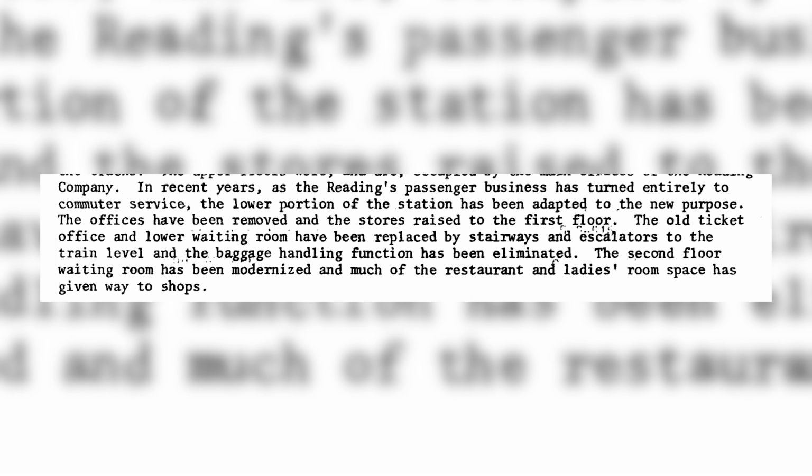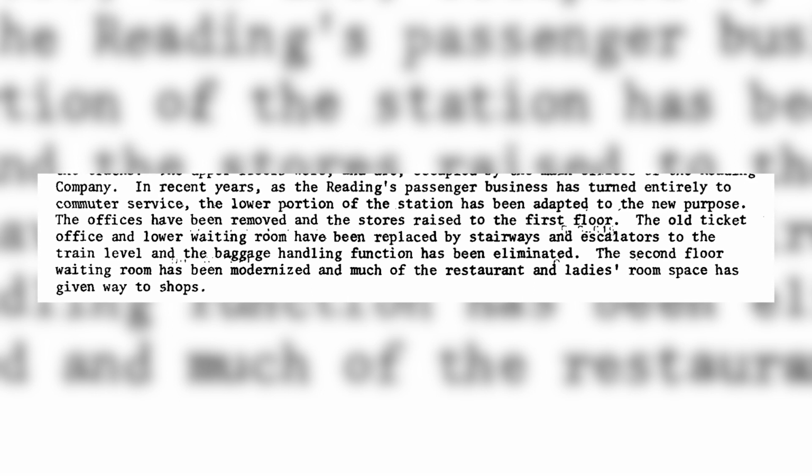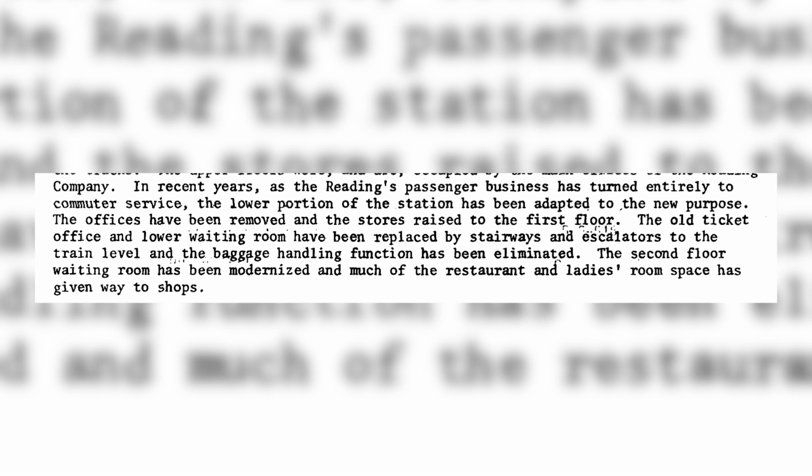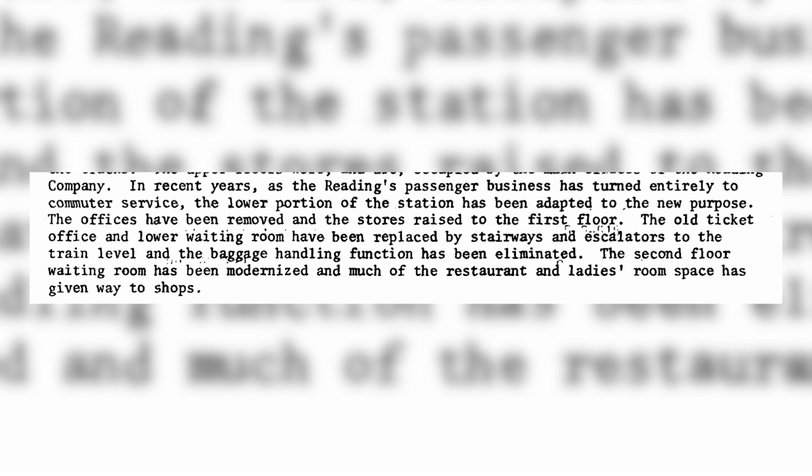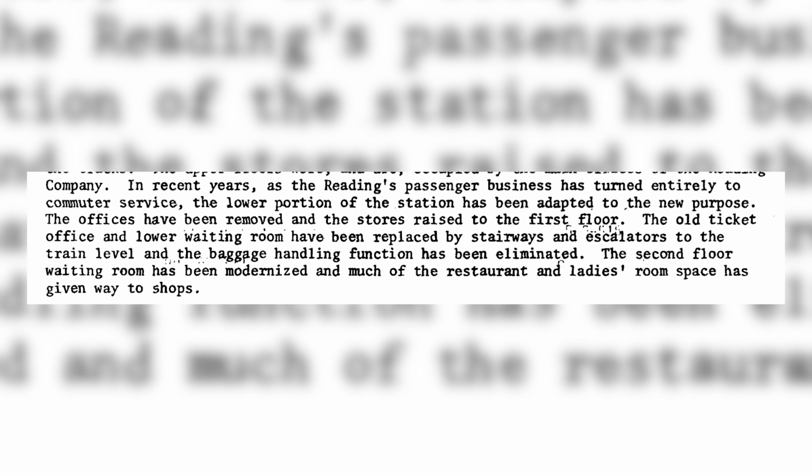The lower portion of the station has been adapted to the new purpose. The offices have been removed and the stores raised to the first floor. The old ticket office and lower waiting room have been replaced by stairways and escalators to the train level, and the baggage handling function has been eliminated. The second floor waiting room has been modernized, and much of the restaurant and ladies' room space has given way to shops.